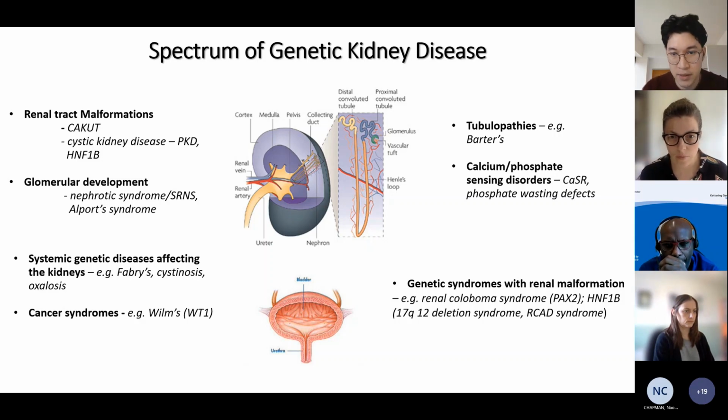And of course, there are other conditions such as calcium and phosphate sensing disorders, which could also determine whether a patient has hyperthyroidism because of their diet or is unresponsive to the medication they're taking. But in fact, they do have a CASR gene variant, which affects the metabolism.